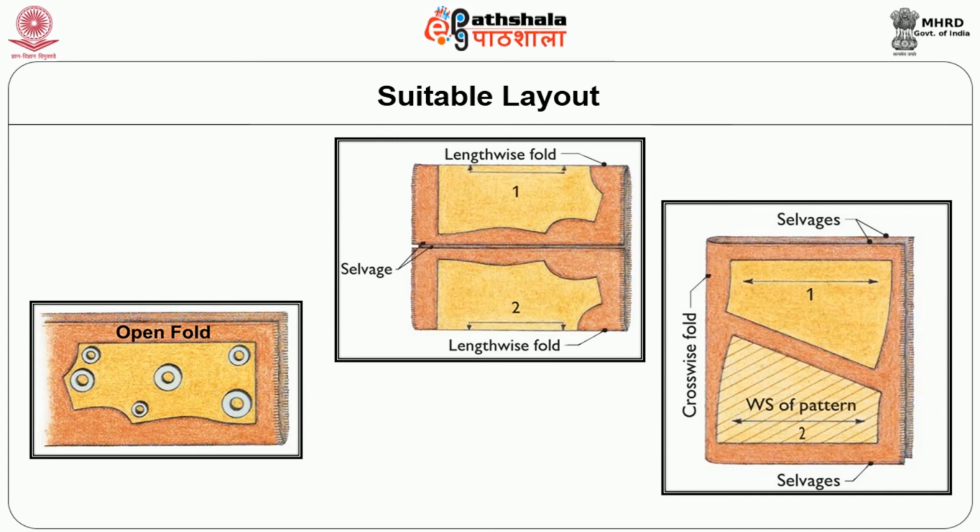So the open layout is also suitable for the Baba suit, and the lengthwise fold is especially suitable, because we have to place the back pattern on fold, the knicker pattern also on fold, and the sleeve pattern also on fold, because front and back are combined together in one pattern. So the lengthwise fold is more important than the other categories. Next, the crosswise fold is especially suitable for the knicker pattern, because we are folding in two, front and back pattern with the same point.